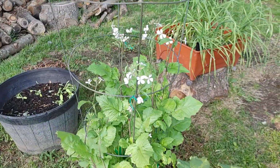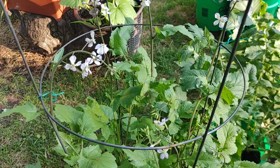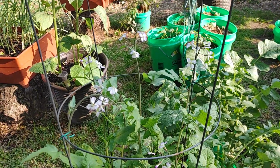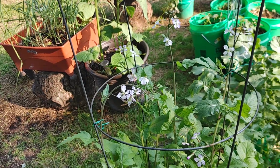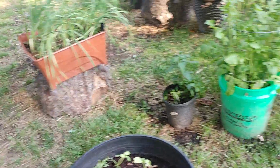So Mark's dragon tail has got its flowers. So in a few weeks, we will have dragon tail radishes. Basically, wherever the flower is, that's where the radish comes out of. And the flowers, many haven't popped yet.